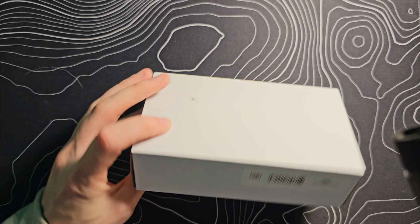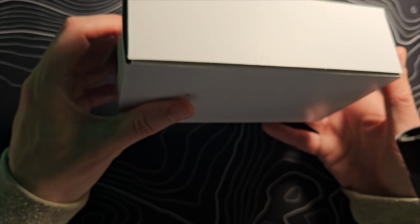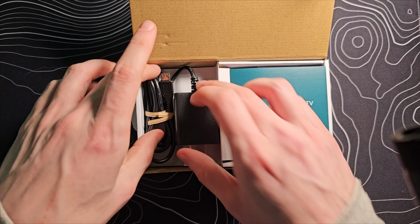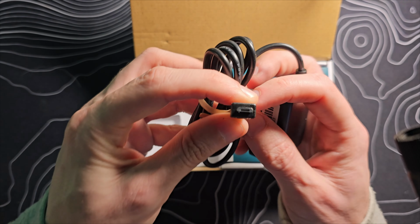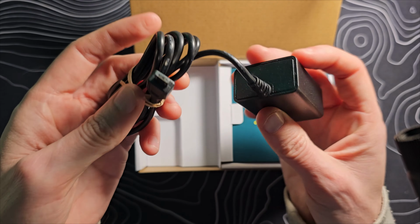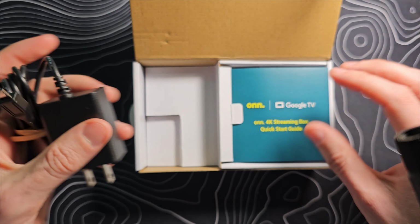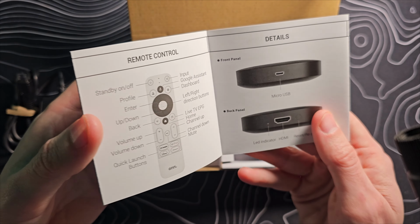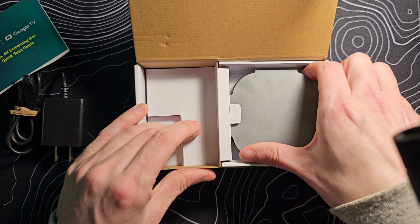And we have a box within a box. Let's open up the second box and we have a power supply here. Unfortunately, USB, was it micro, I guess. That's a little bit annoying, but whatever, we can make that work. We have an instruction manual here, a quick start guide, which I don't think I'm probably going to need.